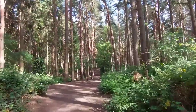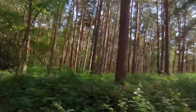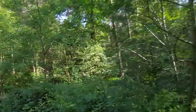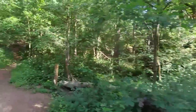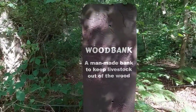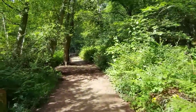Hello? Look, Nina. Wait, look. Now here are different trees, Shama, as you notice, yeah? Look, not many pine trees here, Nina. Oh, look at this. I guess during winter all these get burned. Not burned, they become dry. Dry, yes. Yeah. Wood bank, a man-made bank to keep livestock out of the wood. To keep livestock out of the wood. Okay. Let's go this side.